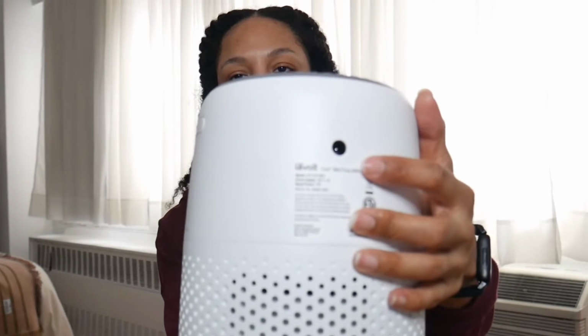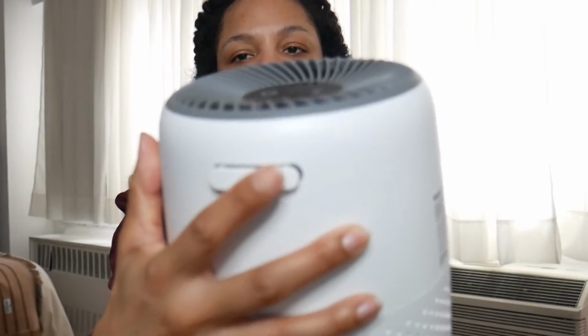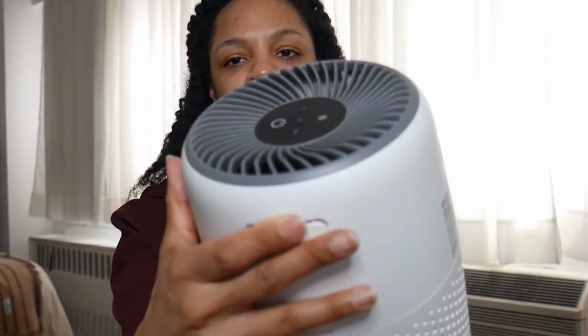Okay, so I have got my filter right here. Another amazing thing that I forgot to mention is that I love that you can detach it from the plug. So I can just hold it like this when I'm going to clean it, which makes it easier so you don't have the plug just dangling. If you wanted the essential oil part, it's right here and it just pulls out, and it's like a little circle pad right there, and then you would just put it back in.